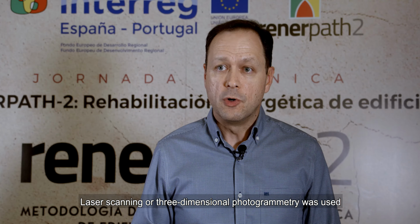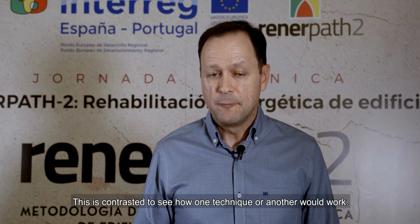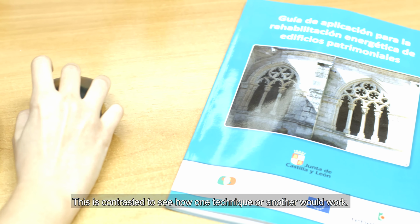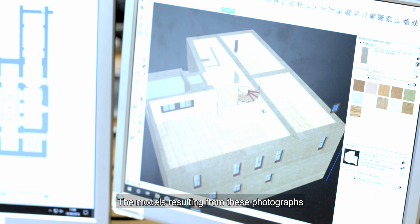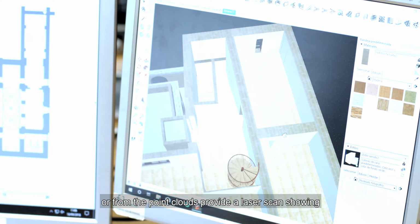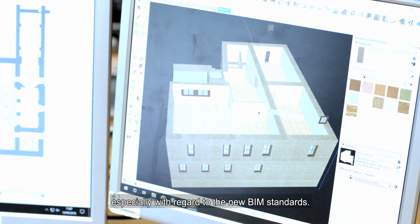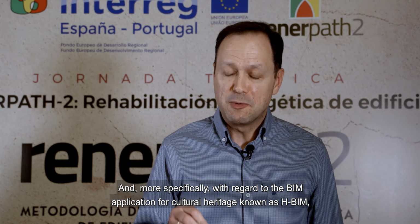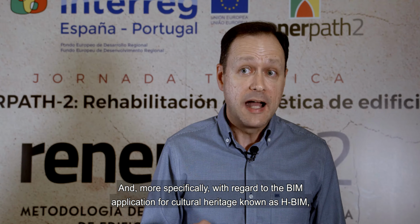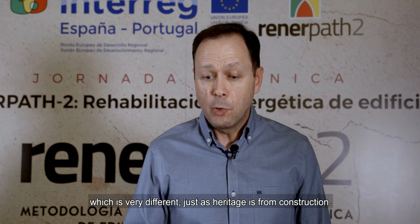Laser scanning, or three-dimensional photogrammetry, was used to create a virtual replica of the building. This is contrasted to see how one technique or another would work. The models resulting from these photographs or from the point clouds provide a laser scan showing how we can appropriately model the building so that it can be usable, especially with regard to the new BIM standards. And, more specifically, with regard to the BIM application for cultural heritage, known as HBIM, which is very different, just as heritage is from construction.